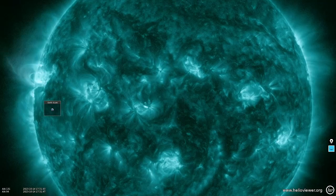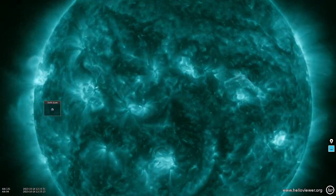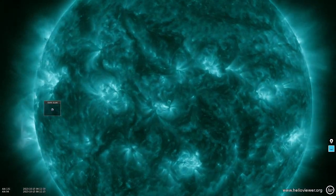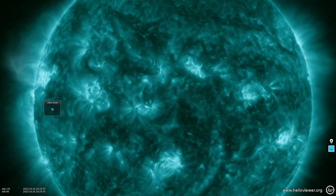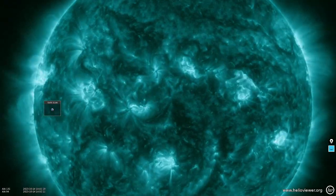So interestingly enough, that sunspot is now becoming less likely to flare as it moves closer to the center of the solar disk because of the Earth-facing quiet effect. And yes, there are valid physics explanations for the Earth-facing quiet effect.